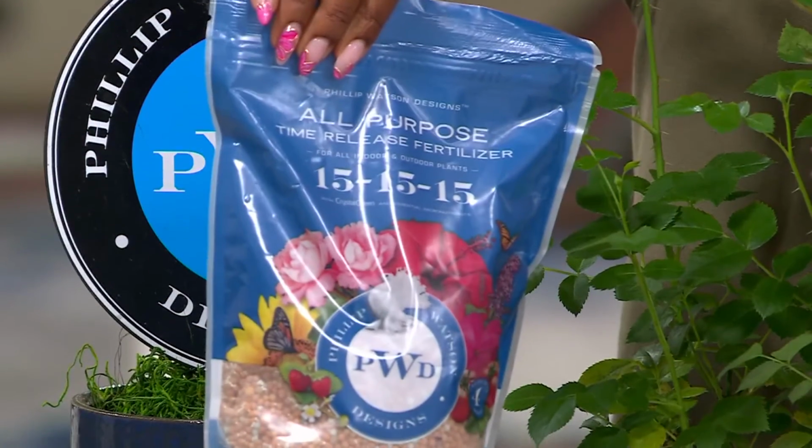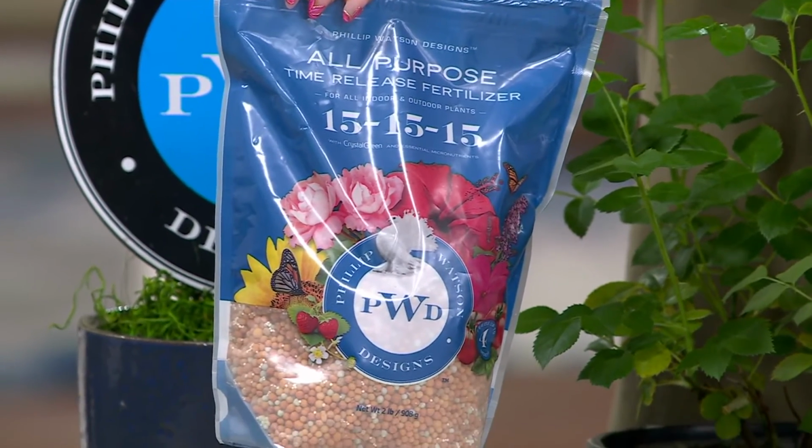Put it in full sun. They love full sun. And Philip always says, make sure you give it some food. Yes, you have to fertilize it. Give it some food as soon as you put it into the garden. And then once a month, any sort of flowering plant, you're going to want to use that.